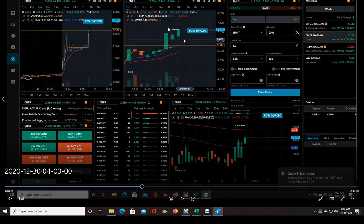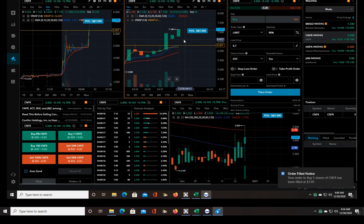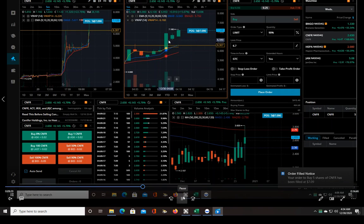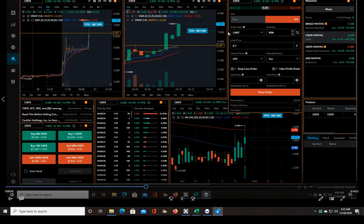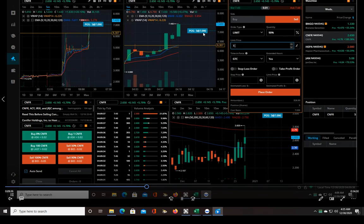I'd rather take a little bit of slippage and get into a really strong move than miss out by trying to nail the exact price that I want. So here I have 5 shares. Now, I'm not saying that the slippage doesn't affect my feeling about the entry, because notice here I put my ideal entry, which was $6.99, and so the 2-hour target is $7.77. So there's less room for profit because of that slippage.